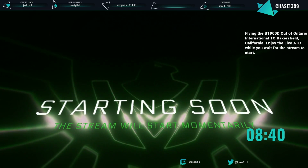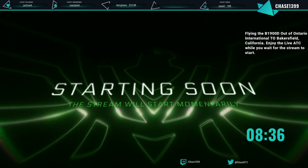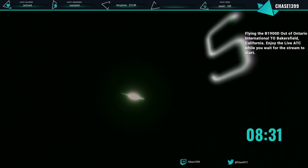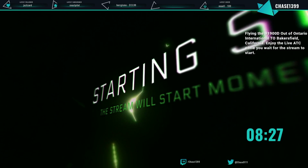Approach, fuel, altimeter 2957, expect visual 16 right. Expect visual 16 right, Skywest 5479. Skywest 4709, cleared direct Red Devil, descend and maintain 11,000. Direct Red Devil, 11,000, Skywest 4709.